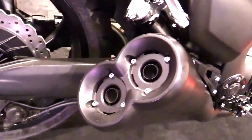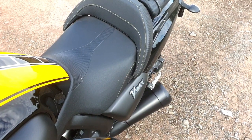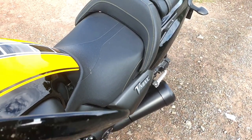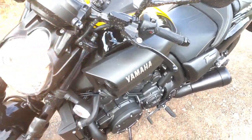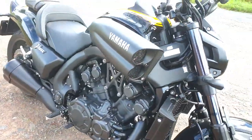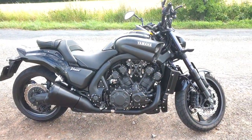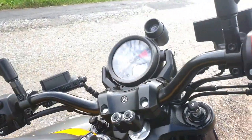What makes the VMAX strong? It's thanks to the liquid-cooled, DOHC, four-cylinder, 1,679 cubic centimeters engine. This beast of an engine is capable of producing excellent levels of power and torque, making it one of the most powerful motorcycles on the market. If you're looking for a bike packed with power and performance, the Yamaha VMAX is definitely worth your consideration.